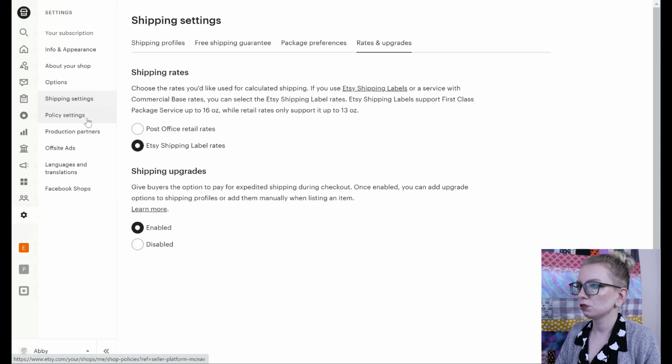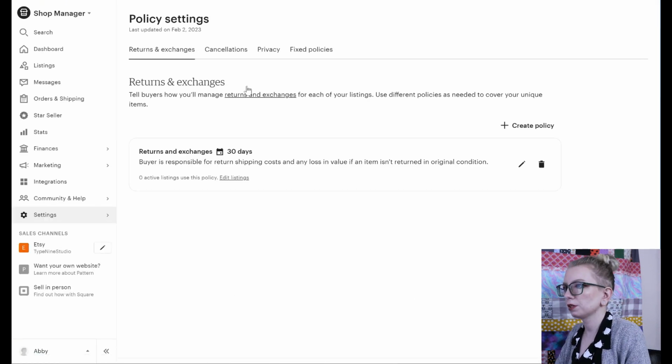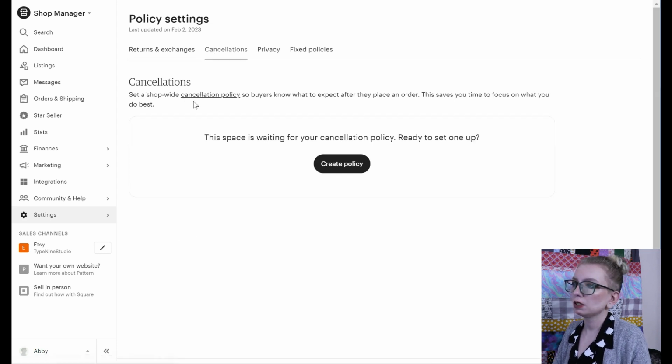And then the next thing is your policy settings. This is where you can set your return and exchange policy, and this is up to you. However, if you do ship to the EU, I believe you are required to allow returns and exchanges. You also need to set up a cancellation policy. Again, this is all part of your shop being complete, so I think it actually won't even let you post a listing if you don't have these policies.